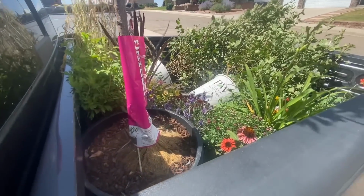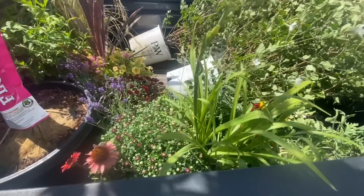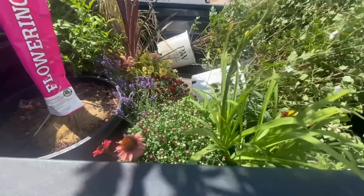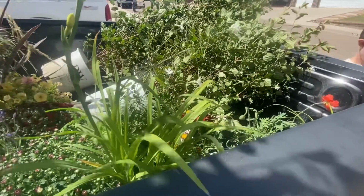Nothing makes me happier than a truck bed full of plants. Had to go to two stores. But we found what we wanted, huh, Liam?